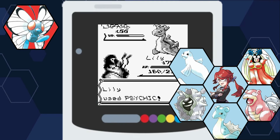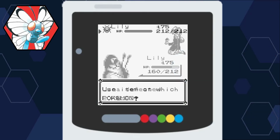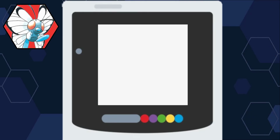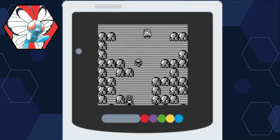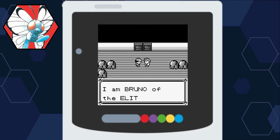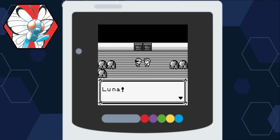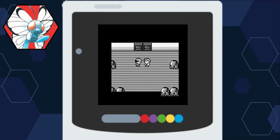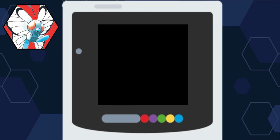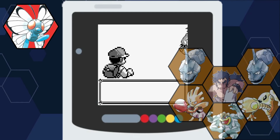Between battles, we use a Full Restore and a couple of Ethers to get our Butterfree back up and ready for the next battle, which is against Bruno, so it shouldn't be too bad. Unlike Lorelei, Bruno is arguably the weakest of the Elite Four members, using a combination of Fighting and Rock type Pokemon. His specialty is meant to be Fighting types, but for whatever reason they give him 2 Onix instead of Primeape and Poliwrath. Maybe they're just a joke to Game Freak.